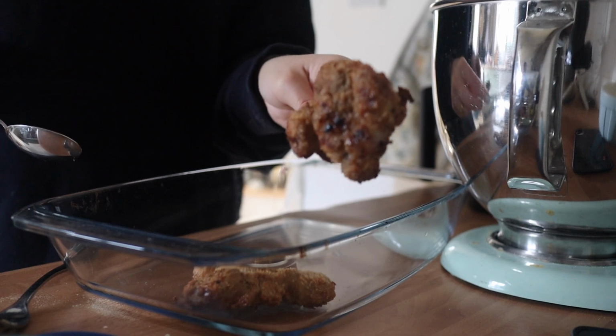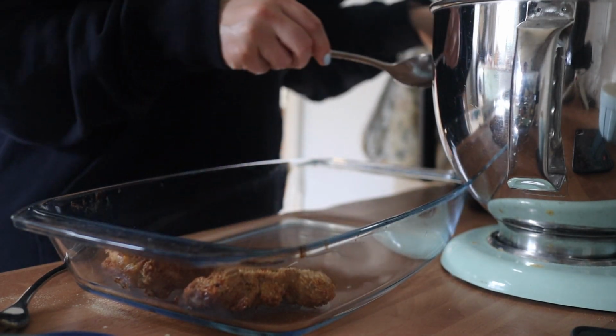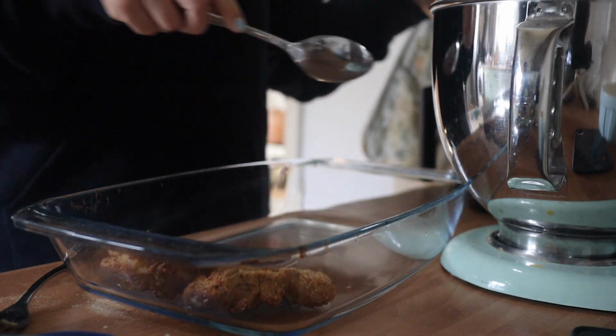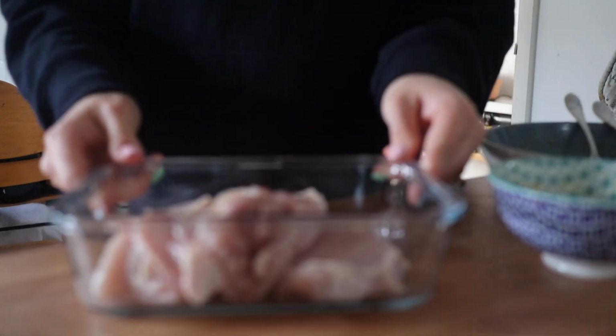Oren absolutely loved it. The seasoning is high in salt, so you do not need to add additional salt, because the savoury seasoning that I've linked down below, if you use that, already has salt in.